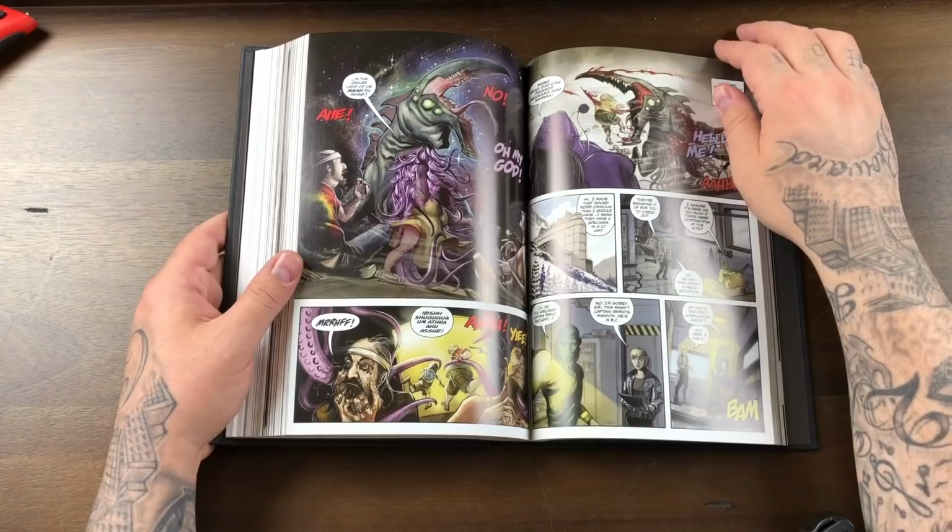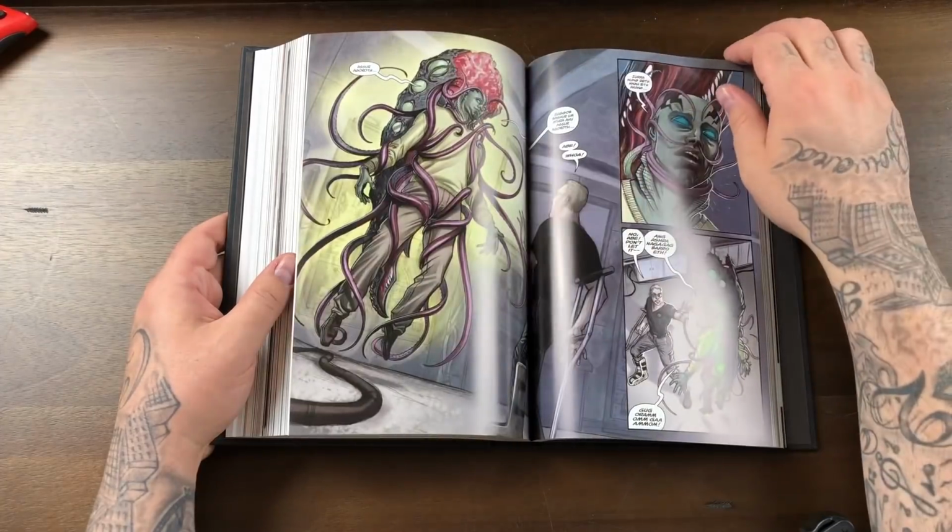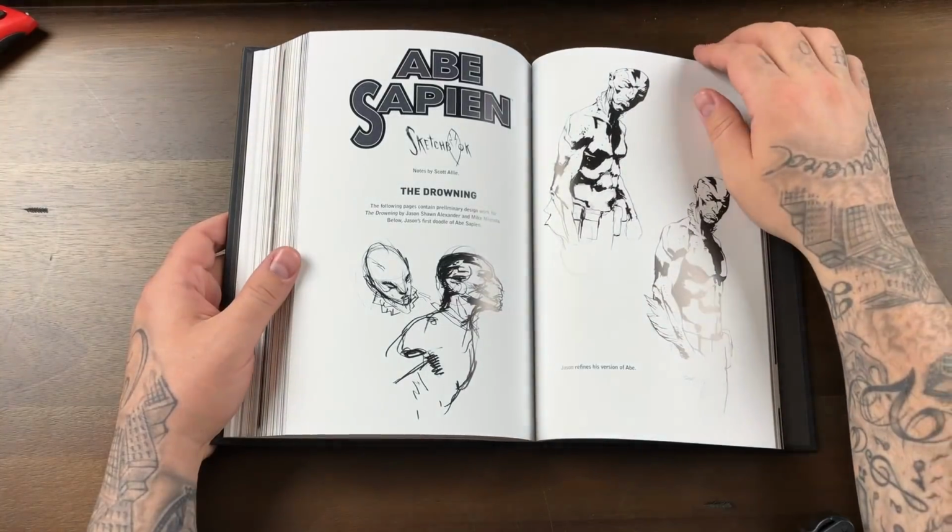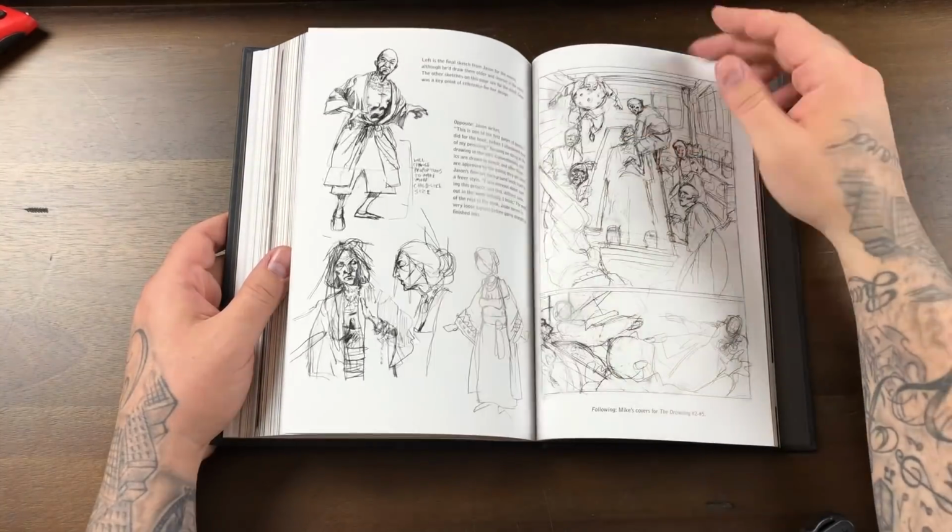So I guess Mike Mignola did a lot of the writing. He probably just wrote it. This doesn't look like any of his artwork in here. Sketches in the back.